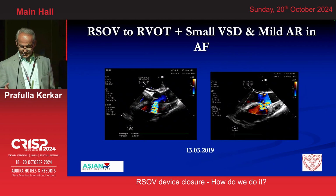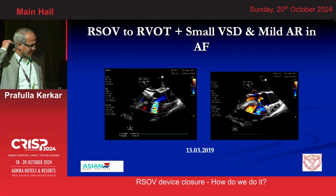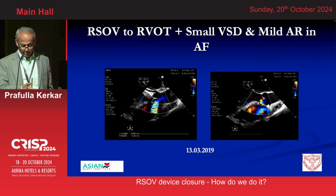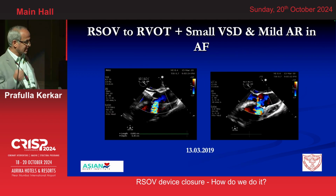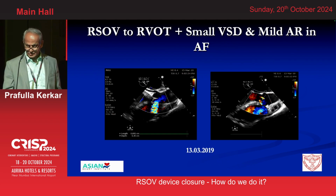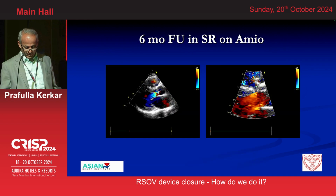So here it is. Now this is a patient who had a 14-year history. You rarely get such RSOVs. For 14 years, he knew he had an RSOV, but was not highly symptomatic and did not undergo a closure, but later on, with chamber enlargements, presented in atrial fibrillation, and that's when one realized that he has a small VSD and AR, was in AFib and was in florid failure. And we decided it was the RSOV rupture and the enlargement of that and AFib that had caused it. We went ahead and closed it and accepted that AR that was pre-existing and the VSD as well.